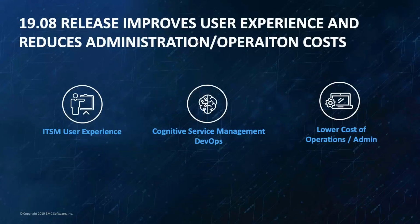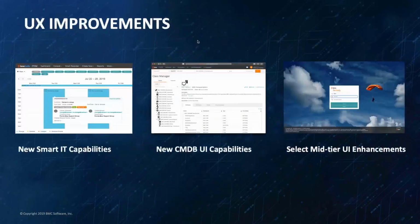And then the third area is around lowering the cost of operations and administration. That applies to SaaS customers, of course, who don't have to worry about operations, as I stated before, but at least on the administration side for the application layer, there are still some relevant topics. And all the investment that we make in efficient operations on the SaaS side also benefits our on-premise customers, because very often the operational challenges are the same across the board. So let me dig into the details here.